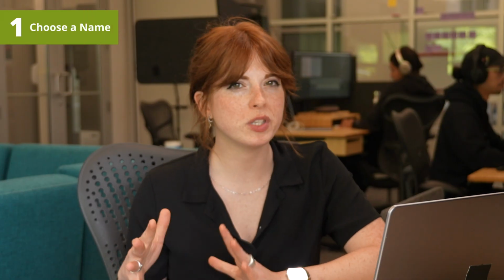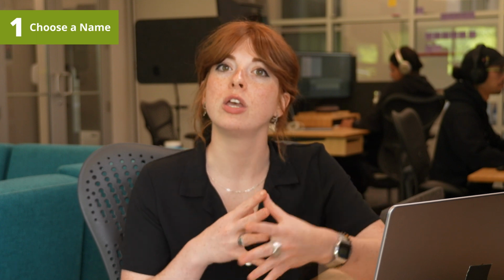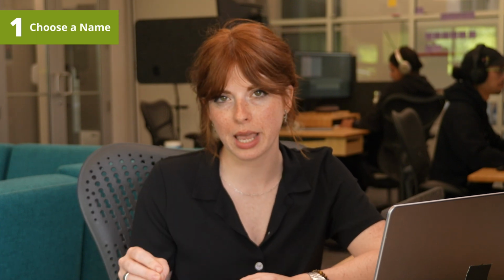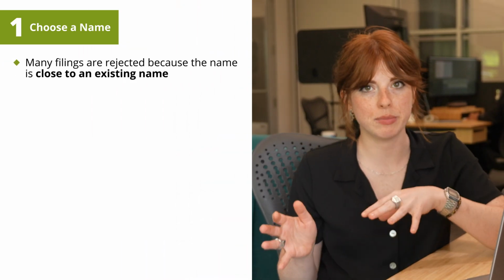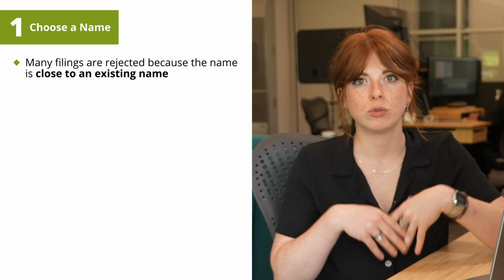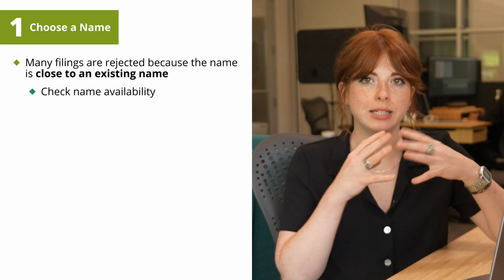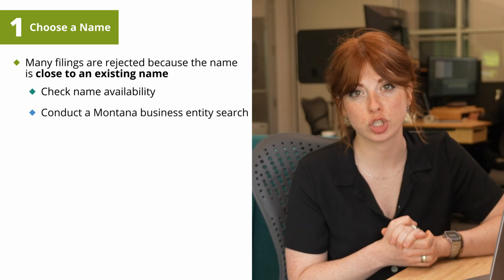The first step, choosing a name, looks simple, right? But it can be a nightmare. You'll be devastated if you discover that someone has already chosen your exact name. But in fact, many LLC filings are rejected because the name is too close to an existing name. The way to avoid a snag like that is to check if the name is available. Name availability can be discovered by conducting a Montana business entity search.